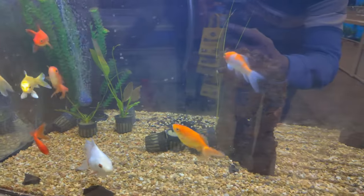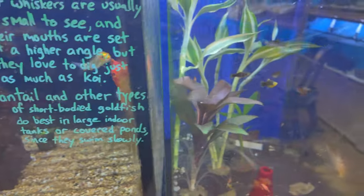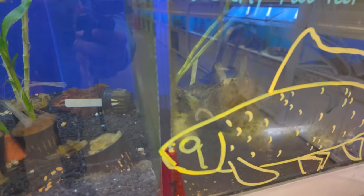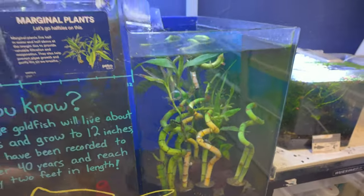So to start with, I think these are some sort of goldfish or fantails, but talking about goldfish, I think there's one huge one right here. I think that's the one who's trying to basically jump on the smaller ones.